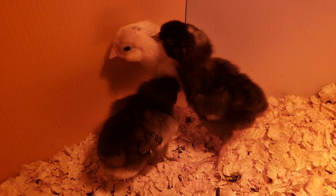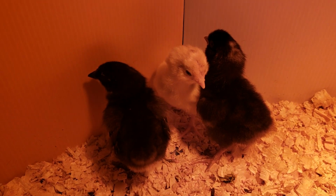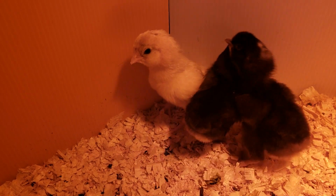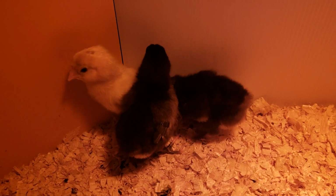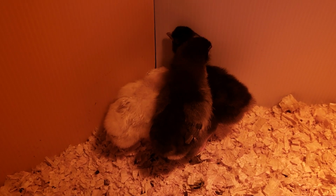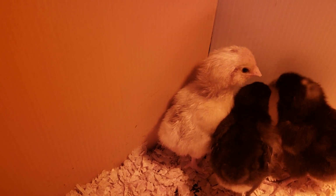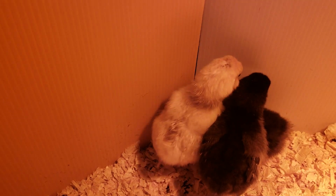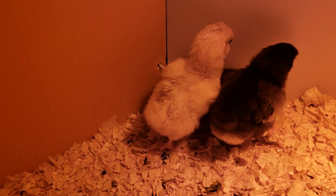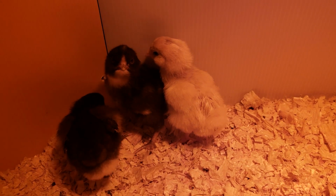There you go. Look at you guys. The funny thing is they make a pretty pathetic little huddle because there's only 3 of them. I was hoping to have all 6. But that's not the end of the world. I think they'll do great. You can see this guy still has a little bit of the down stuck on its head and its back, but has dramatically improved. It is way fluffy now. Way, way fluffy.